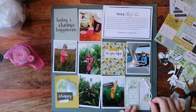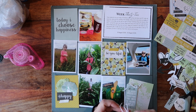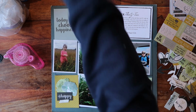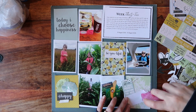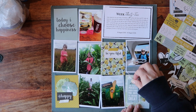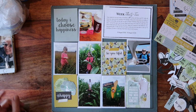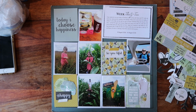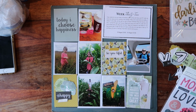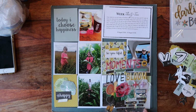Now, as you may be able to tell, the video's not over yet, which isn't just spent with me retying bows, but I do bring in some other supplies just to finish off this layout, to add a little bit more dimension. I tend to find with Kaiser they do the die cuts, the 6 by 6 pads and sticker sheets. However, they don't tend to do anything that gives you layers or a different texture.